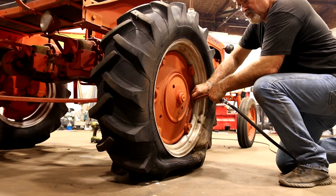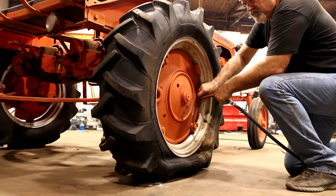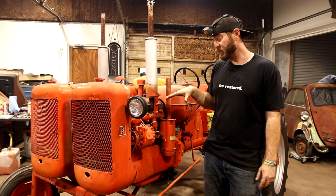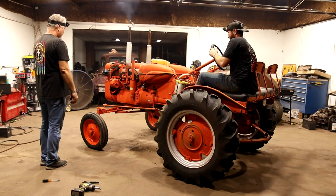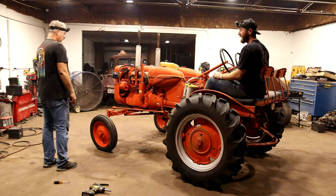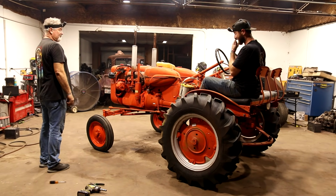But at this point, we're going to try to air that tire up, just see if it'll go in gear. I believe you could drive this thing with just this one engine, but we'll just have to find out and see. That is pretty crazy how easy it cranks.